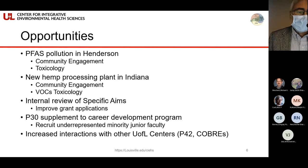And other opportunities are increased interactions with other U of L centers. So better interaction with the Superfund, better interactions with the COBRAs. Those are opportunities. So if anybody has ideas on how we might stimulate those, you know, speak up, send it to me. All right, so we've got folks who are members of those things here.